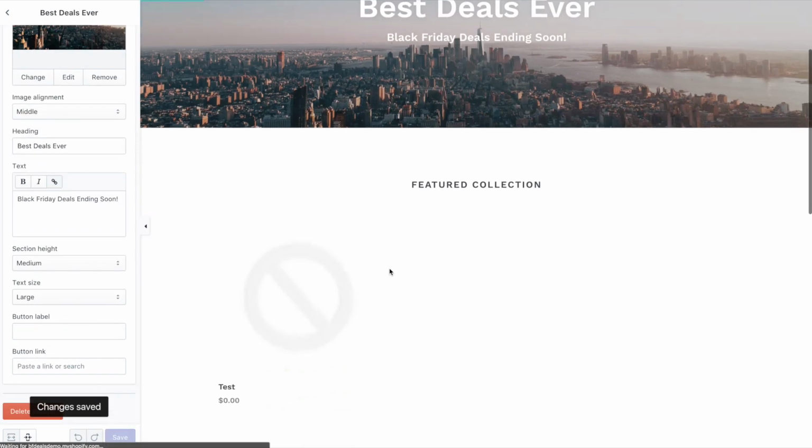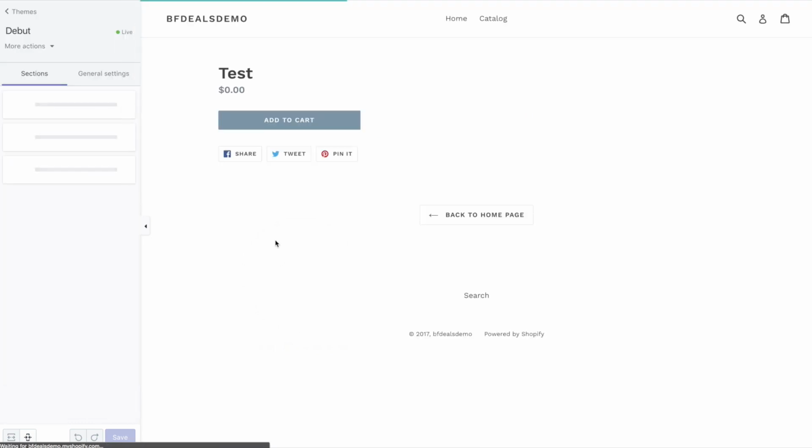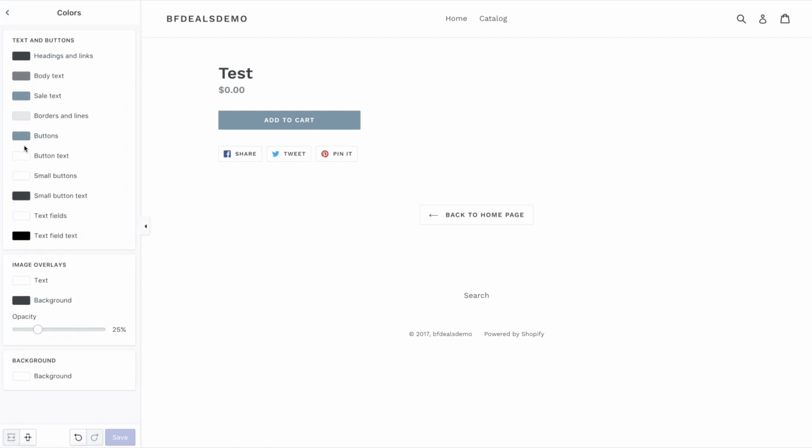Now we have a really nice header, and we also created a test product, right? So we're going to click on that test product. And as you can see here, this add to cart button is a pretty boring color. And guys, this is really strategic, what I'm about to tell you here. So what you're going to do is go to general settings and click on colors, and you're going to modify the color of these buttons to this color right here that I'm about to paste.